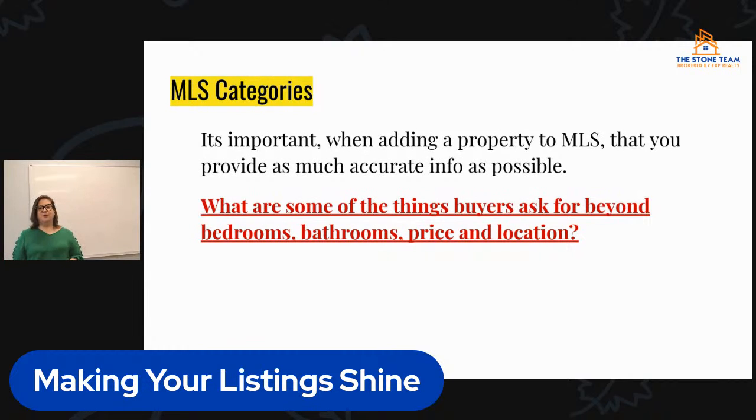Yeah. So being accurate and complete with your information not only shows that you are willing to do the work that you were hired to do, but it also allows those buyers who may be looking for what your seller has to find it.